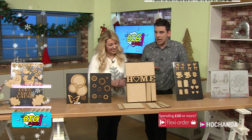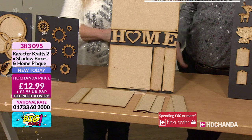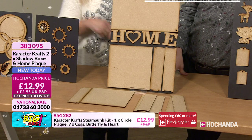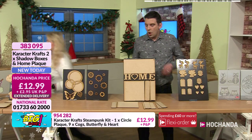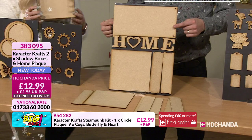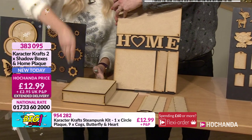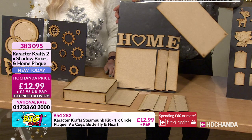Shadow boxes up next and a home plaque as well. Once again, you're getting two shadow boxes. You are. Shall I just grab the one that was gluing? I'm just going to go with the plaque as well. I don't think about it long ways because your holes are down this side here. So really, this should be the other way around.